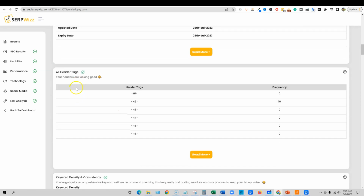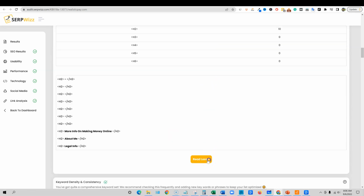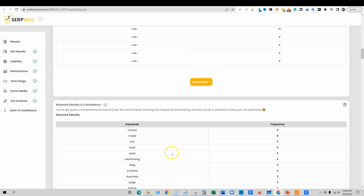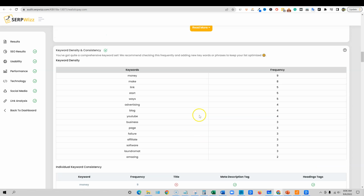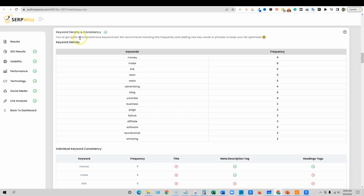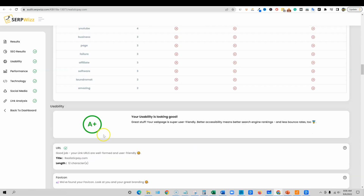So all header tags. Our headers are looking good. Okay. Don't need to really do any more analysis on that. Now, I'm not really sure if you can run this report for any URL, right? Like not just the home page. But that is just a good question. You've got quite a comprehensive keyword list. So it's got plenty there. So it's saying we're good there. Google can definitely decide what our site is about. So that's good. It really breaks it down.